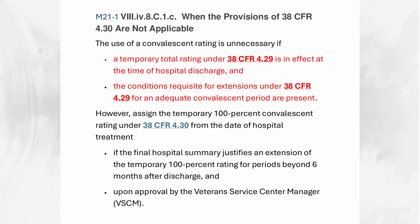So what they mean is they're going to give you that temporary 100% for paragraph 29, but you're not going to get that temporary 100% for paragraph 30. They can't stack it. That will be pyramiding, okay? It's simple, people. Raters are looking for the date you went in for that hospitalization, the date that you left.